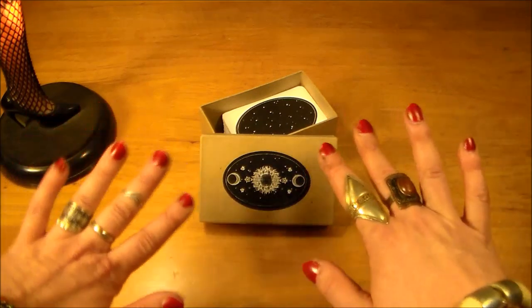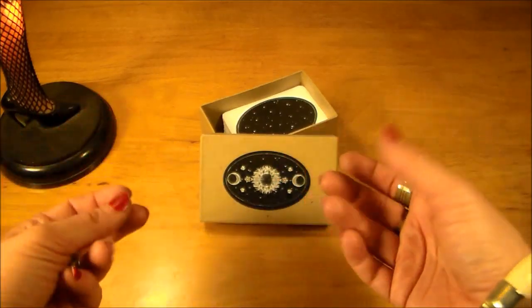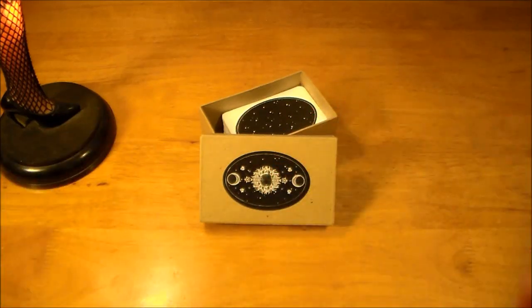By the way, don't mind my disgusting hands. If you know anyone that works in a salon during the holidays, their hands are probably just as gross, if not grosser than mine. It's like hair color everywhere.